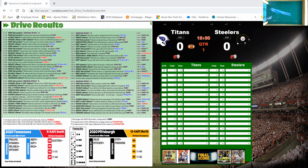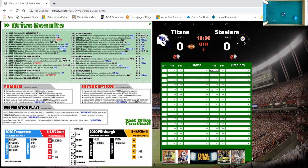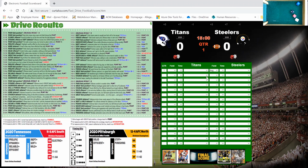So here's the kickoff to the Steelers, and they're going to start in average field position to start the game off. Go ahead and get our first drive going here, and it is going to be a 1-2-3 result. Are they in poor field position? They are not. Are they in great field position? They are not. So it is going to be a punt for Pittsburgh, and that punt is going to take 2 ticks off of the clock.